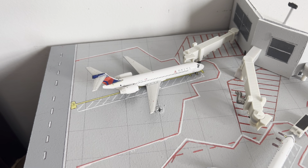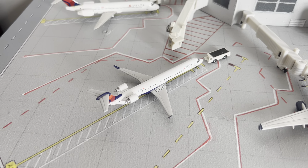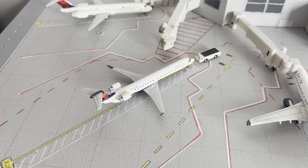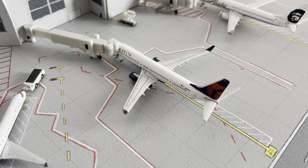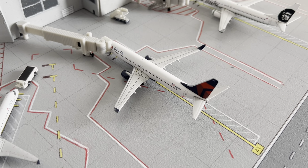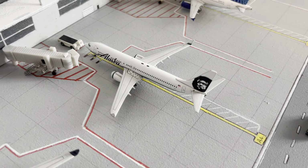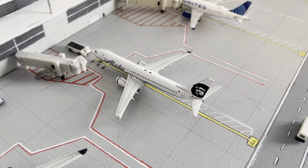Delta 717 heading on out to Minneapolis St. Paul. Delta Connection CRJ900 ready to be pushed out for a flight to Detroit. Delta 737-900 heading on out to Atlanta. Alaska Airlines 737-900 getting ready to push out for a flight to Seattle-Tacoma.